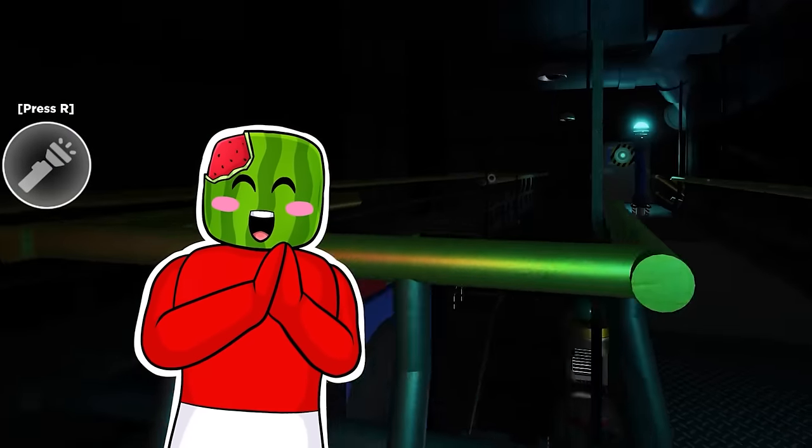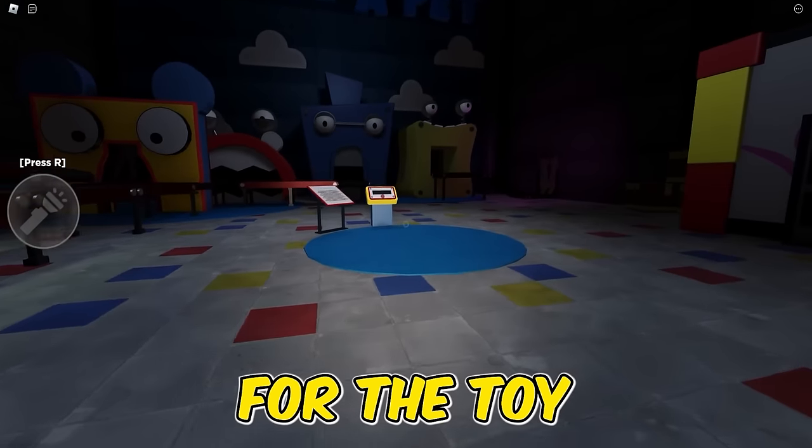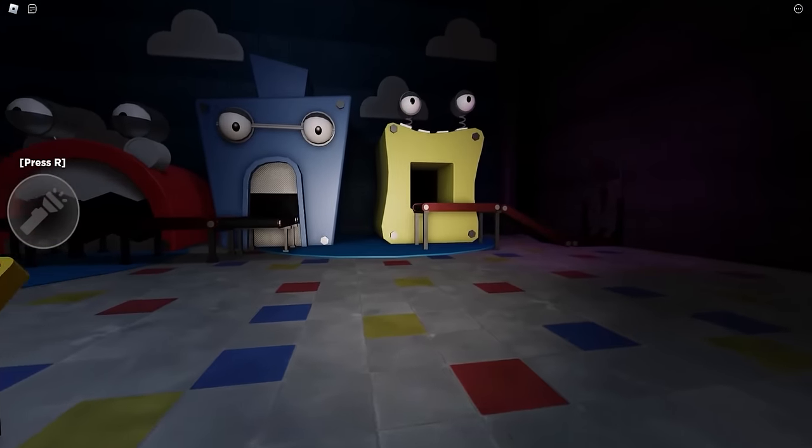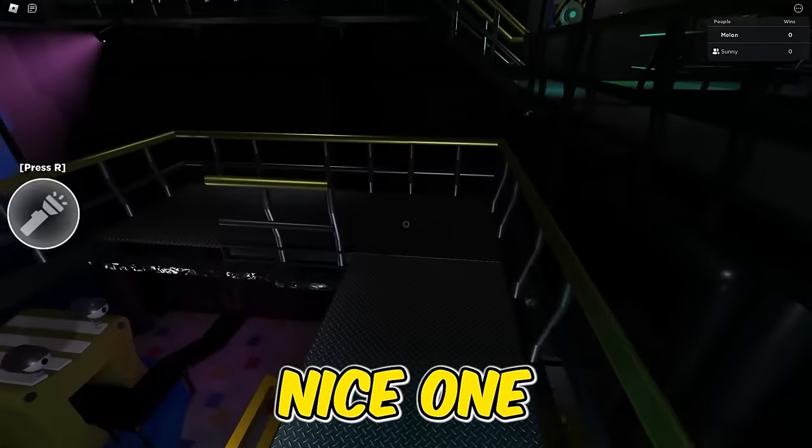Hey, I powered something on. Okay, did a toy fall out anywhere? No, I gotta do three of these things. Okay, I'll wait for the toy. I have a feeling it's gonna get spit out of one of these machines. Ooh, let me touch the button. Jump! Oh, wait, this is a green one. Oh. Nice one. Let's go.